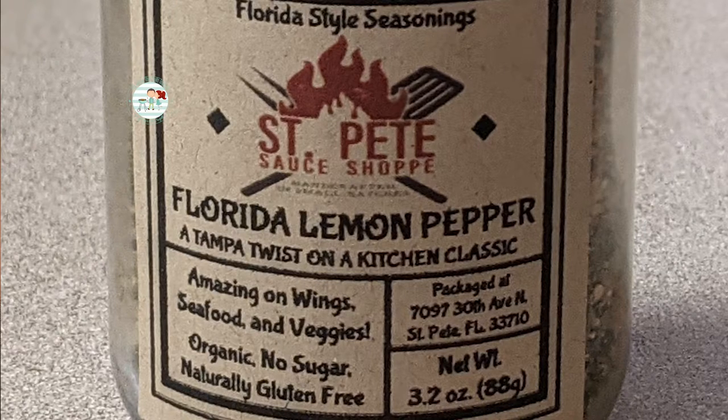Yes, it is. So, a spice that is new to us that we just got in our order is Florida lemon pepper. So we're going to give that a try. What do you think we're going to try that on, Amber? Some chicken and probably some fish.